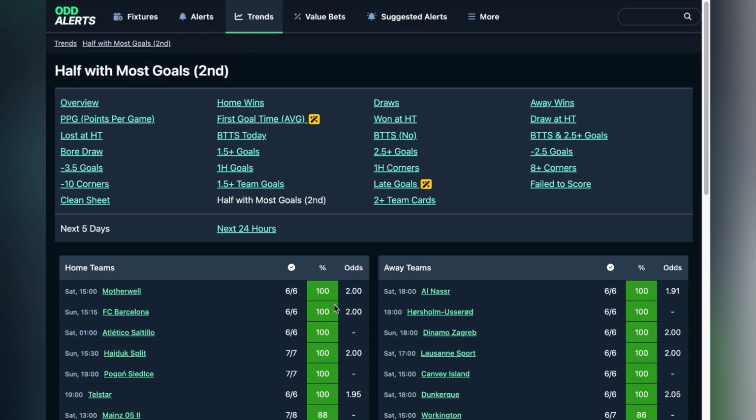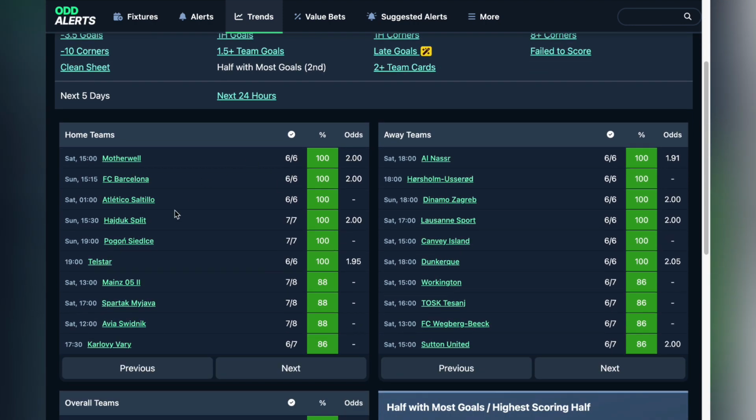So if you think about it, looking at these teams, we've got a lot of 100% here. Barcelona, Motherwell. If most of their goals are being scored in the second half, then it means they're seeing at least one goal in the second half. And you've got 6 out of 6, 6 out of 6, 6 out of 6, 7 out of 7. You've got some away teams here. Pretty good rankings, to be fair. And you can see that the odds, they're usually evens or just above.